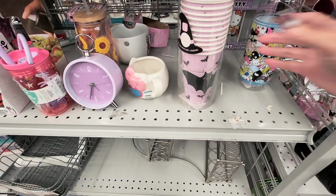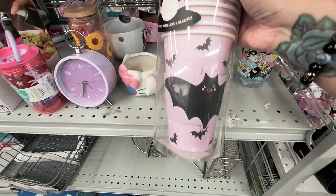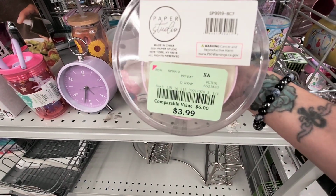Look how cute these cups with lids. It brings the lids. And it's cute bats, and it's like a lavender color. This is so pretty for any occasion. They have it for $3.99.